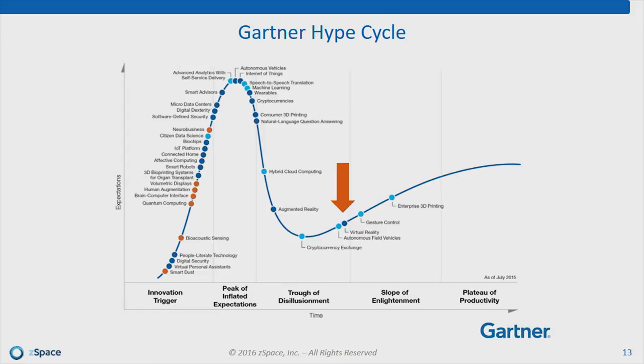This is the expectations on the left, on the y-axis here, about emerging technologies. So often the expectations are big. When it hits a market, there's a big disappointment that it doesn't really do everything that was expected, and the market says, oh, this isn't exactly right. Like voice recognition took a long time. There was so much hype about voice recognition.